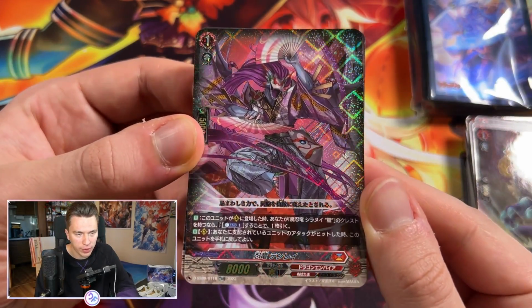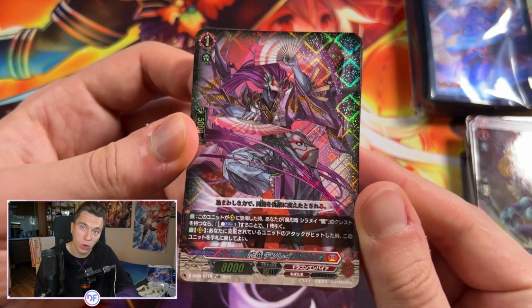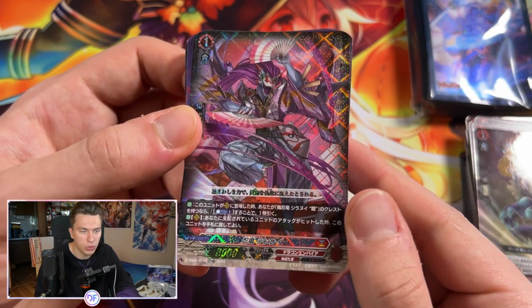And then we have the draw power of the deck, which is Tenge. So when Tenge is placed on the rearguard circle, if you have a Shiranui Oboro Crest, you can count +1 to draw a card. Pretty simple, but good, right? CB1 draw card is always nice.